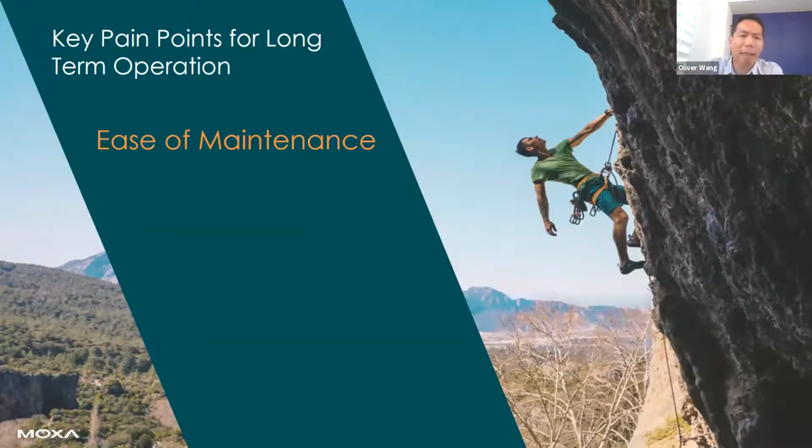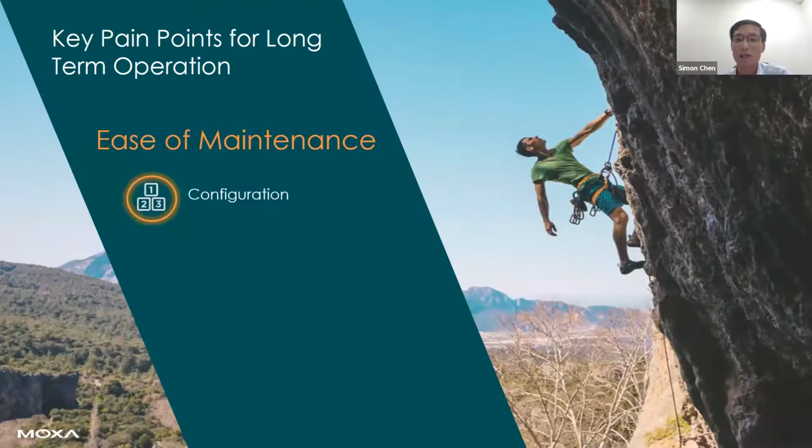What about ease of maintenance? Well, we learned that we can best address ease of maintenance for initial device installation and the ongoing operation and maintenance process. Our data shows that good user experience saves a lot of time and effort. On the installation side, we develop an easy web interface and wizard for quick installation, along with the tools for mass deployment, configuration, and firmware upgrade.